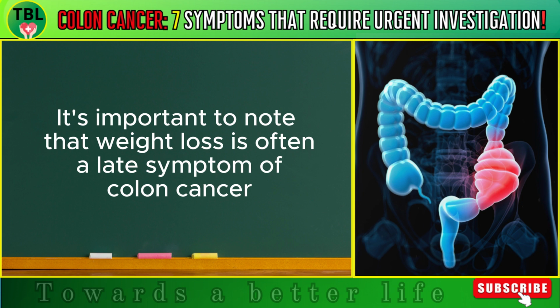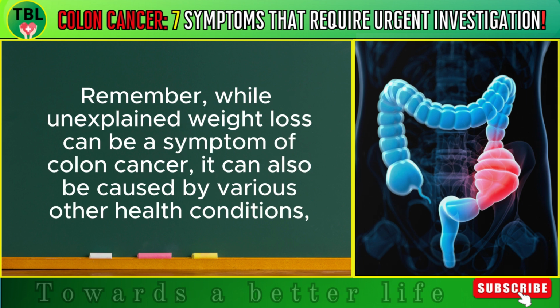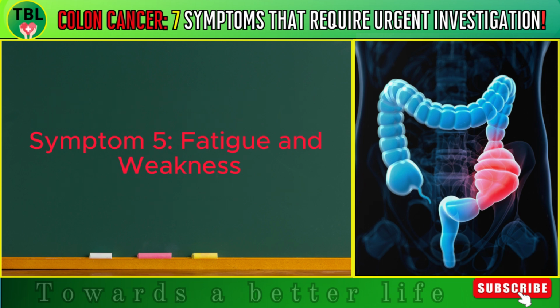It's important to note that weight loss is often a late symptom of colon cancer. This means that by the time unexplained weight loss occurs, the cancer might be at an advanced stage. This underscores the importance of paying attention to earlier symptoms and getting regular screenings. Remember, while unexplained weight loss can be a symptom of colon cancer, it can also be caused by various other health conditions, including other types of cancer, thyroid problems, or digestive disorders. Any unexplained weight loss of 5% or more of your body weight over 6 to 12 months should be evaluated by a healthcare professional.